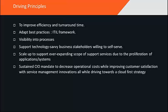So some of the driving principles, some of the things we definitely focused on, is we had to improve our efficiency and turnaround time. We had to be able to identify potential areas for improvement or areas for focus, so that we invested in the right portions of our organization to ultimately get faster and better at what we do.